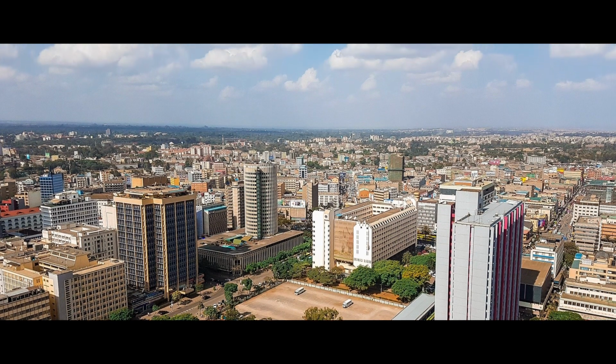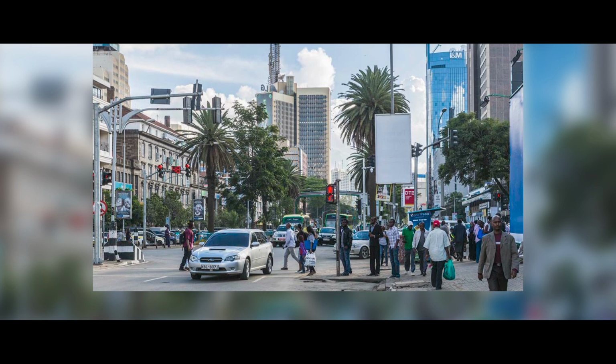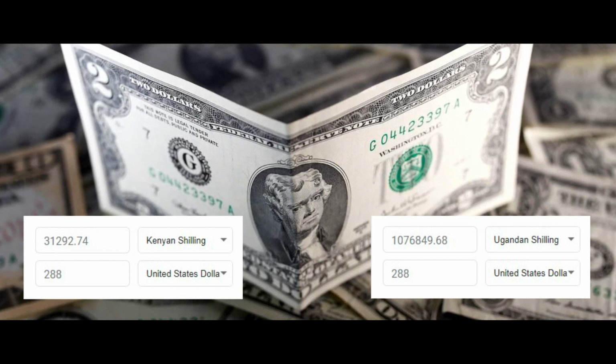It's very interesting right now because I actually got stuck in Kenya for an additional day, and I had to pay another $288 to go from Uganda to Kenya because my coronavirus test didn't come in on time. So let me just talk about some of the differences and similarities.